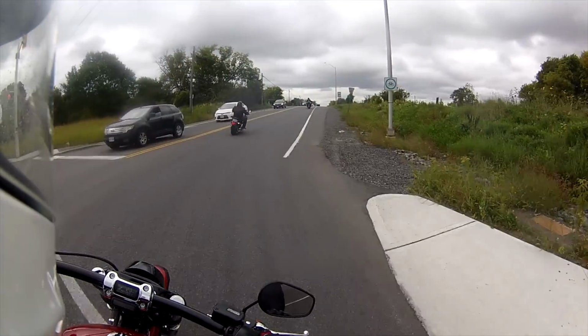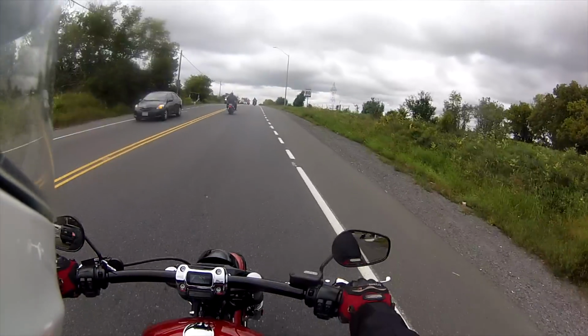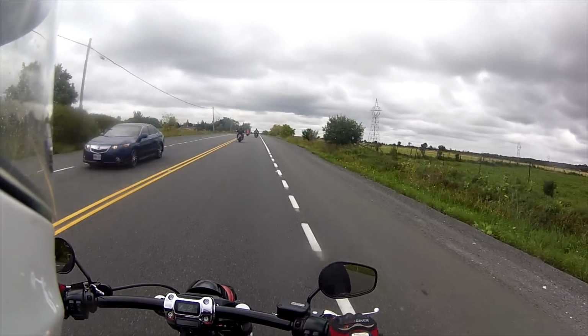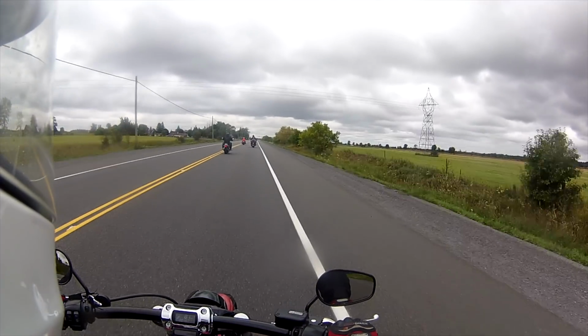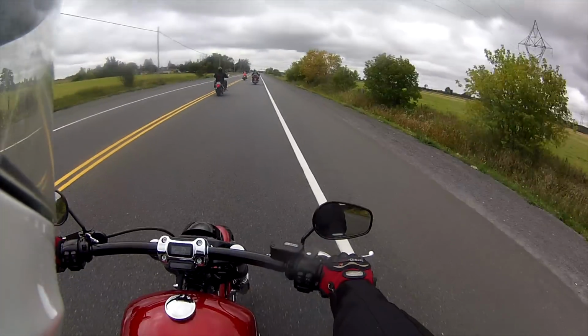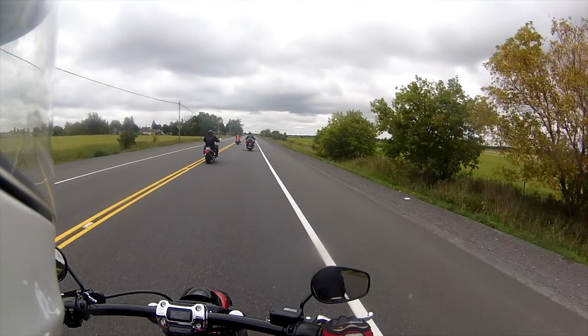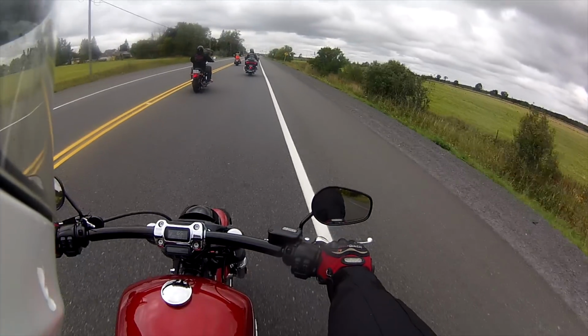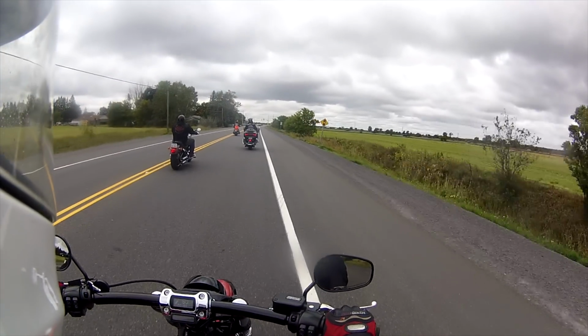Yeah, see, in a turn like this, I find she just doesn't turn as smoothly as maybe a bike with a smaller front tire. Maybe that's just me, but once she straightens out, she's quite nice. And I must say, really nice looking bike without question.